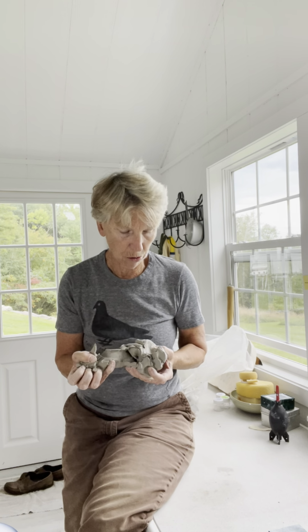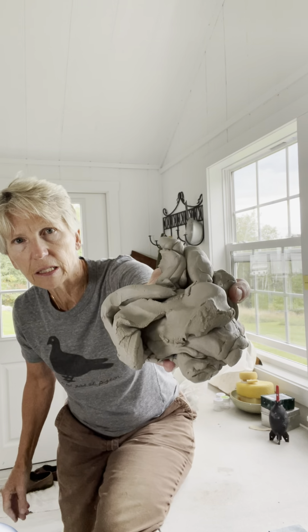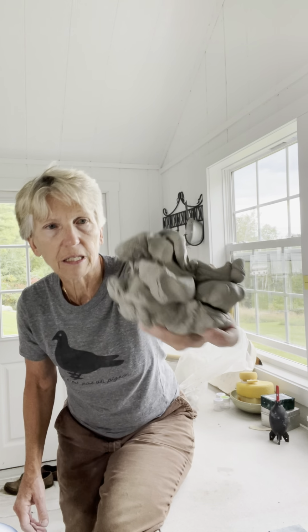So the next step that any potter does is to wedge the clay. So once you've chosen your clay, you've got a blob of clay, and you need to wedge it. And wedging it is basically accomplishing three things. The first thing that it does is it takes out bubbles. Because if you think about this, when you mush it into a ball, it's going to have lots of bubbles kind of hidden in it.